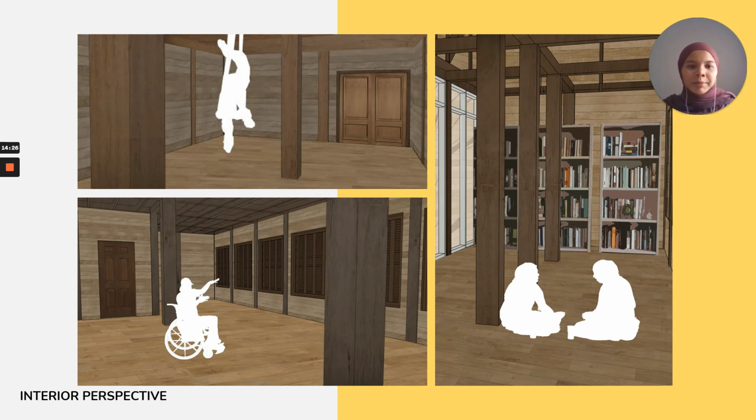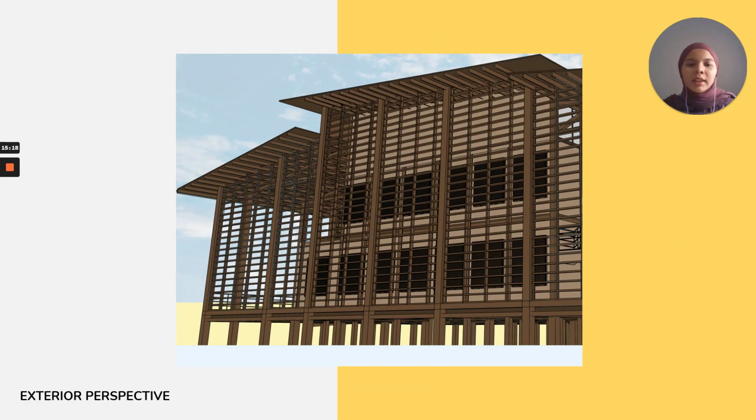Here are the interior perspectives that explain the areas. The first one is the view of the aerial yoga area, and then the second one is the Zumba area. You can see the man in the wheelchair is dancing, and the third one is the kids playroom. And lastly, here is the exterior perspective. This view is overlooking the back, which is facing the Tasik, or the lake.